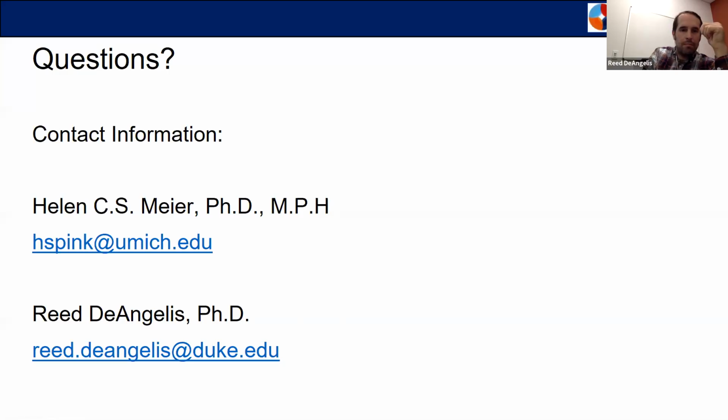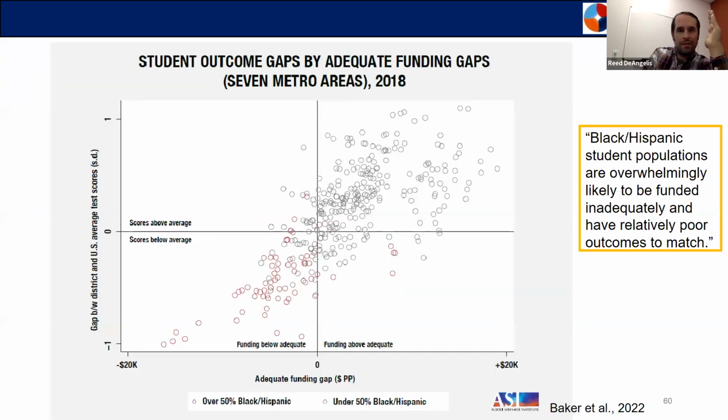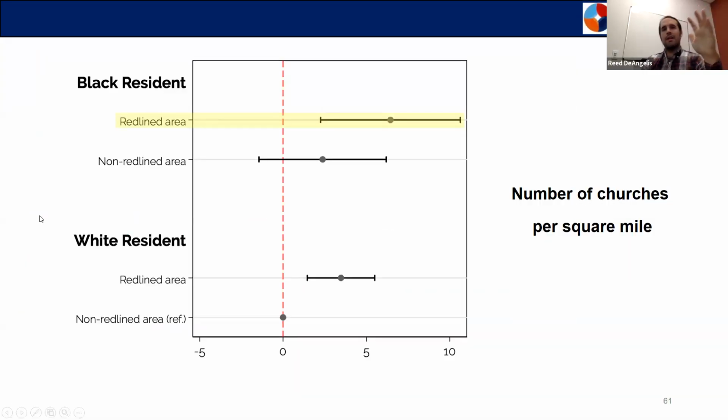Then let me bring up Reed's. In terms of attenuating in a buffering fashion, I've been starting to look at community church concentrations and religious involvement, because I think there's another aspect of redlined neighborhoods that we should pay attention to. It's not all about disadvantage; there are also sources of resiliency in a lot of redlined neighborhoods. This is again looking at the Nashville Stress and Health Study and looking at Black and white residents in redlined versus non-redlined areas.